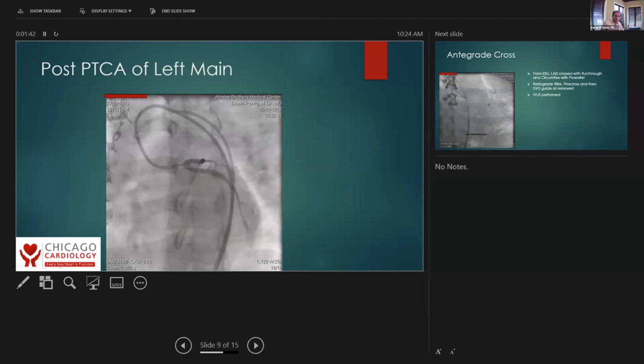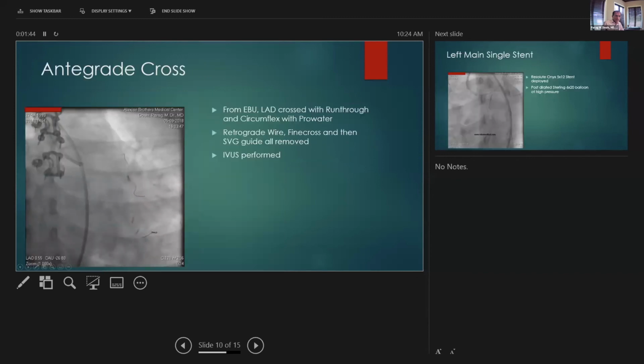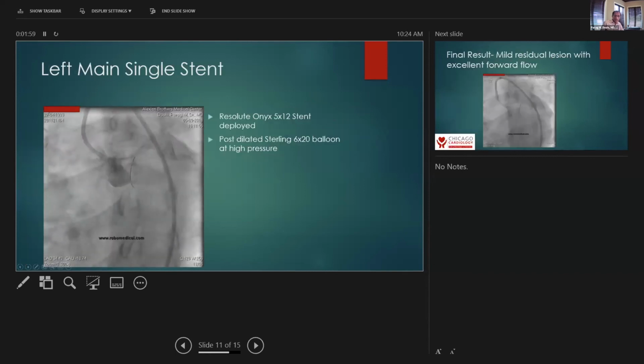Once this happened, it essentially became an antegrade case. We crossed both LAD and circumflex with 2 separate wires. Retrograde equipment was all completely removed. Intravascular ultrasound was performed and used as a guide, and did show totally fibrotic plaque as expected.